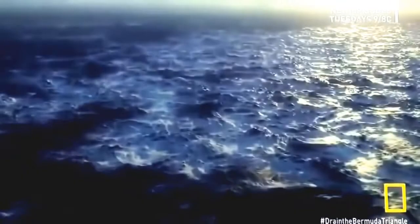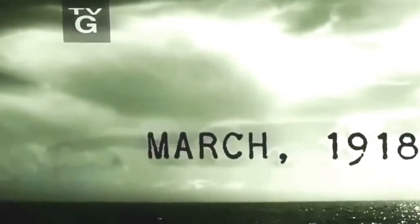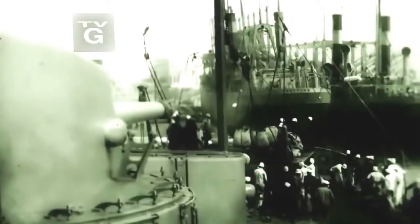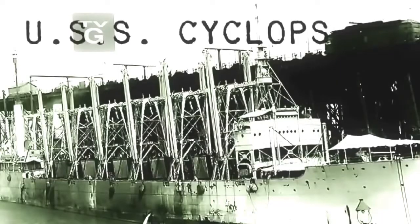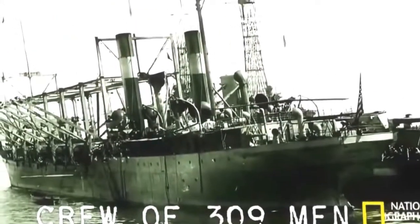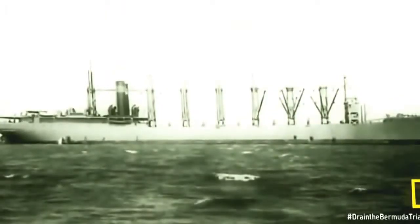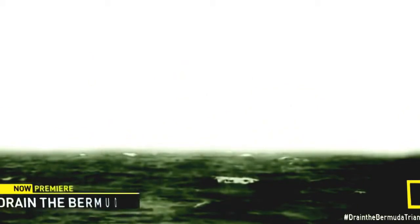Strange tales of gigantic walls of water appearing out of nowhere, and a curious underwater substance covering the seabed with the potential to destroy ships. March 1918, a U.S. Navy cargo ship sets sail from Barbados. The USS Cyclops is a large 19,000-ton bulk carrier. She's transporting a cargo of manganese ore, and there are 309 men on board. One day out of port, she enters some of the deepest waters in the Bermuda Triangle area and simply disappears. No trace of the massive ship or its crew has ever been recovered.